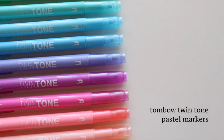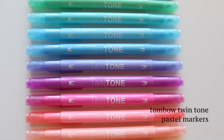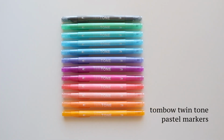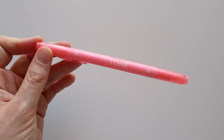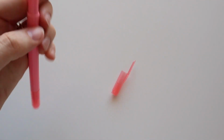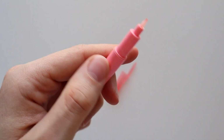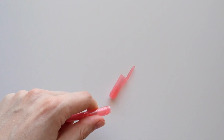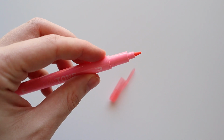Next up are the Tombow twin tone markers, and this is the pastel set that I've got here, and honestly some of my favourite markers. I love using them. The quality of colour and overall pen is so good, and as the name suggests, twin tone, these are dual ended markers, so it's got a fine liner end and a standard marker end, as you can see there. Again, that's very appreciated for my studies when creating diagrams, very handy.